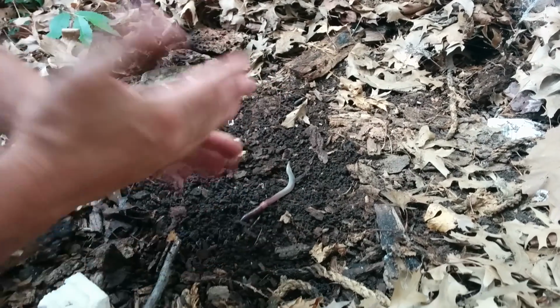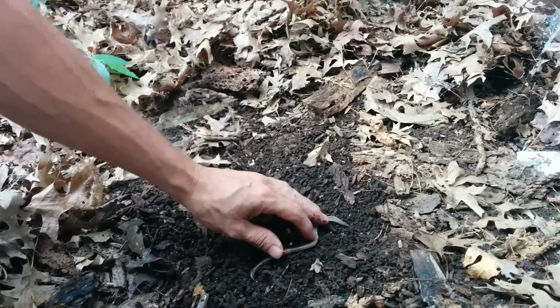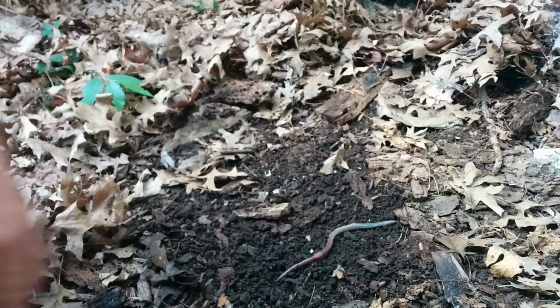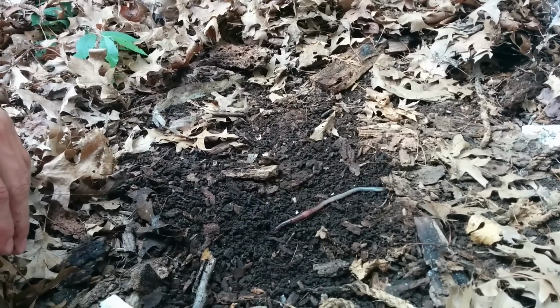But the epigeic leaf litter kind can be reddish brown to reddish.